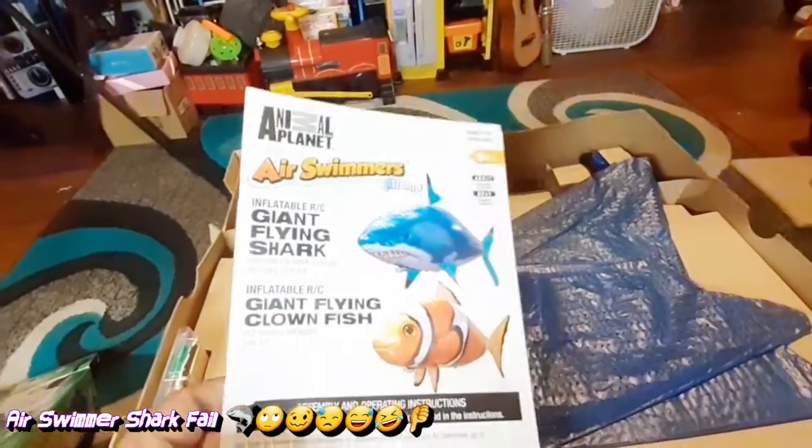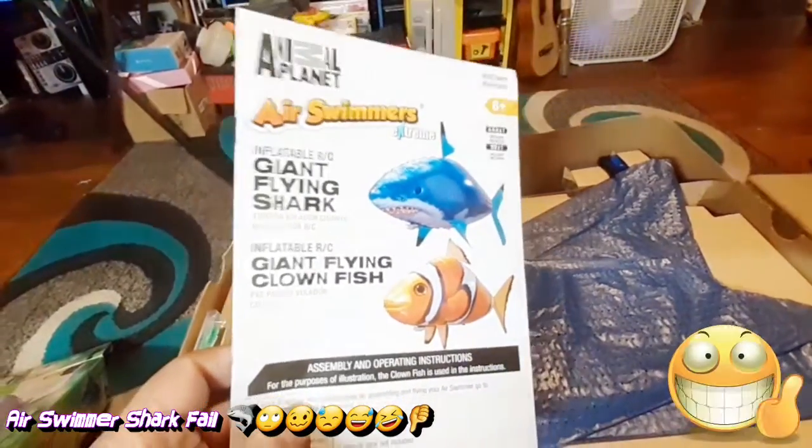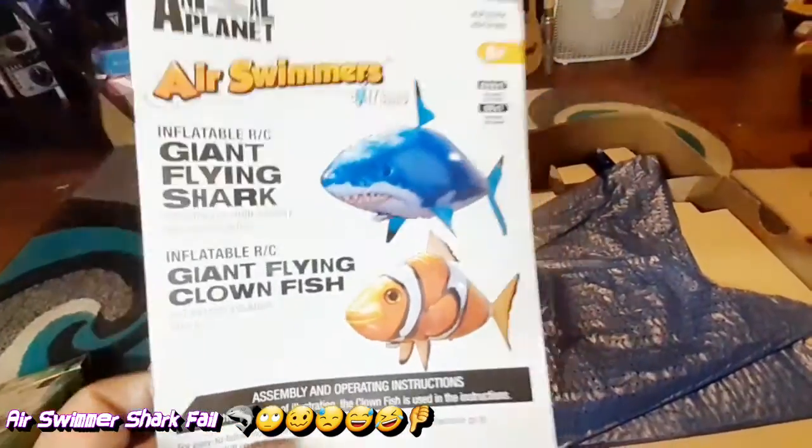Okay, so I got the giant flying shark and I want to get the Nemo one later on. And I think they have the Dory one too as well. So let's see how this works and then I'll probably get the other ones as well. So let's check them out.